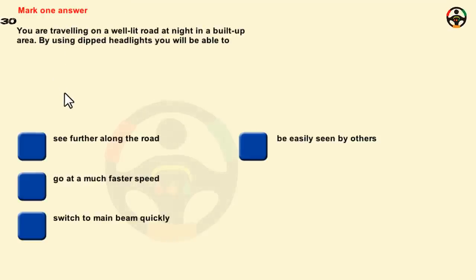You are travelling on a well-lit road at night in a built-up area. By using dipped headlights, you will be able to see further along the road, go at a much faster speed, switch to main beam quickly, be easily seen by others. Be easily seen by others.